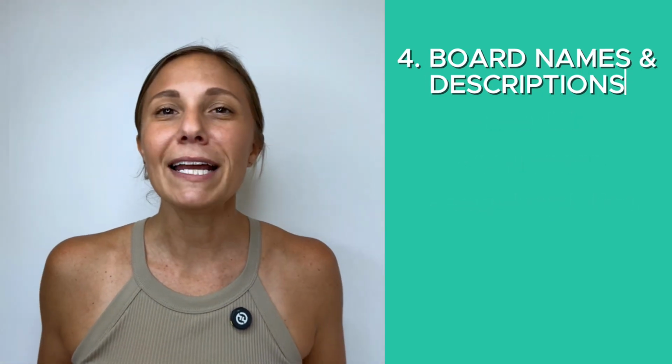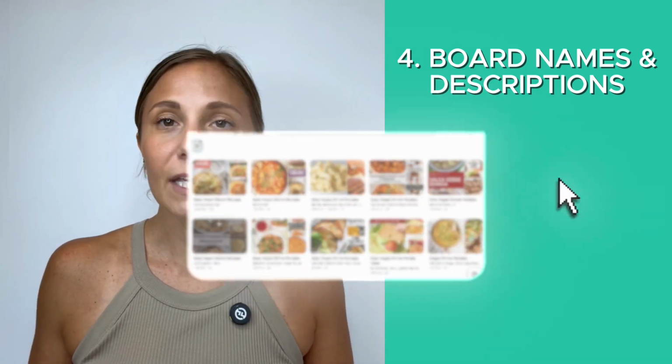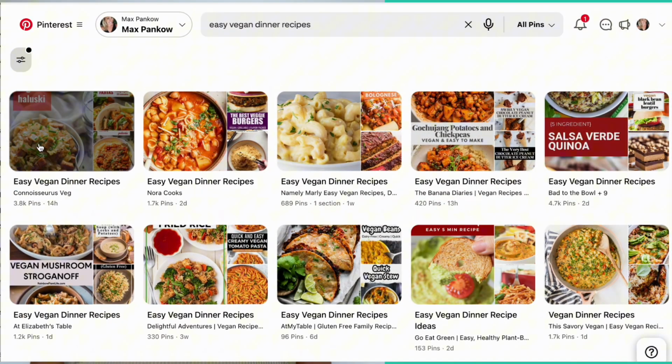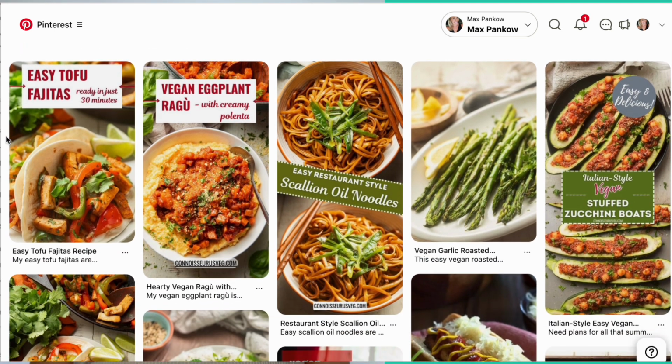Number 4, board names and descriptions. Yep, even your boards affect your Pinterest SEO. Name them with keywords people are actually searching for, like easy vegan dinner recipes. Make it easy for Pinterest to understand what your account's about and who to promote it to.